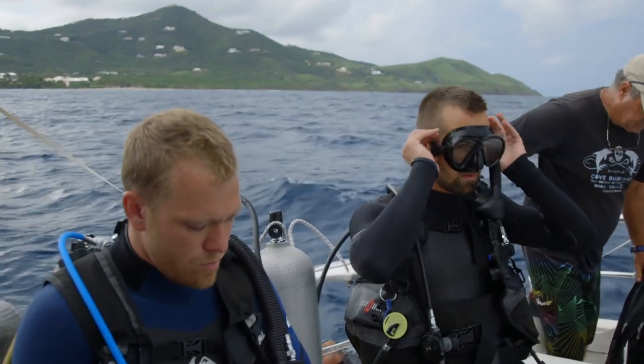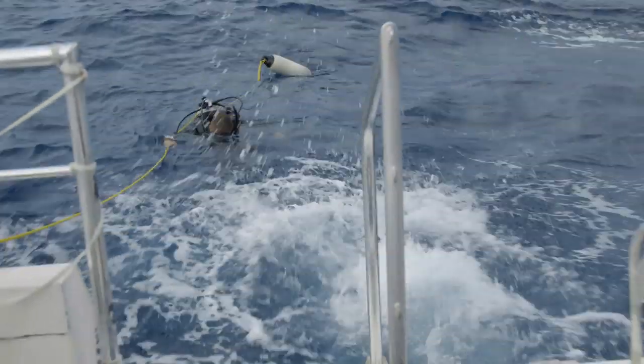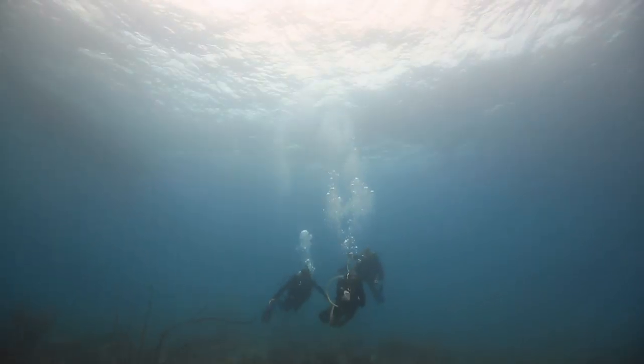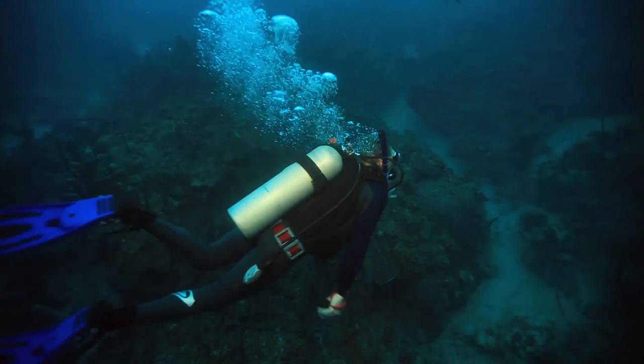You put your mask on, you stare down, and it hits you. Okay, I'm going down there. You can see just miles of blue. As soon as I start to descend, I feel calm. But we still need to get down to about 60 feet to see the wall.